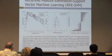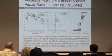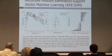Are we ready to take this to the clinic? I'm a pessimist, and I'm going to say not yet. So don't try to say that we have a diagnostic test, because it's only 50 patients. I would like to see another study to validate this with, let's say, 200 patients, but it's hard to find those samples, so we're trying to do that.